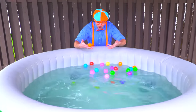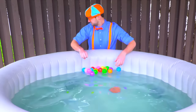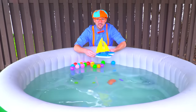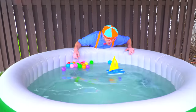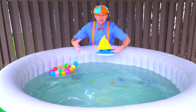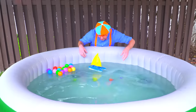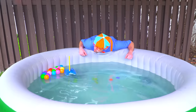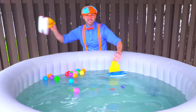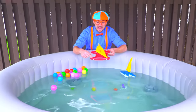These colorful balls. Wow. And you know what else is colorful? Yeah, this blue and yellow sailboat. Sailboats get powered by the wind, and I'm blowing it like I'm the wind. Watch. That is so cool. And look, here's another sailboat. This sailboat is the color red and yellow.